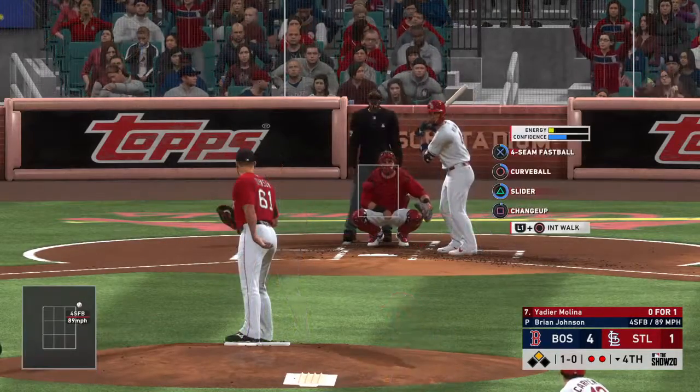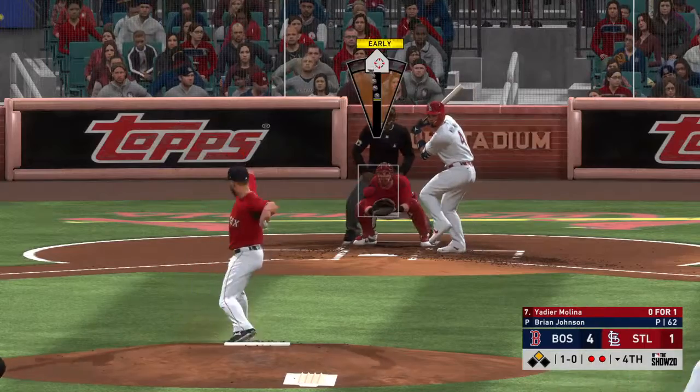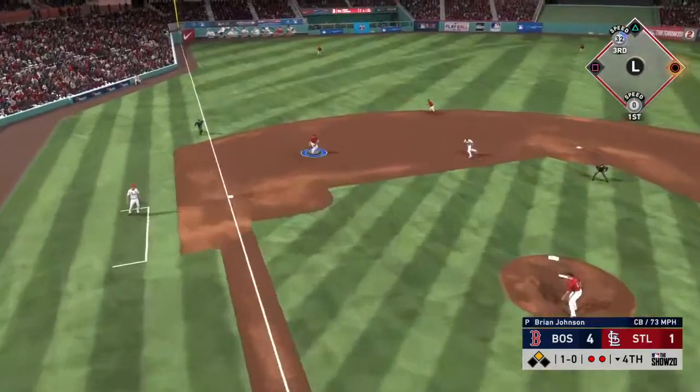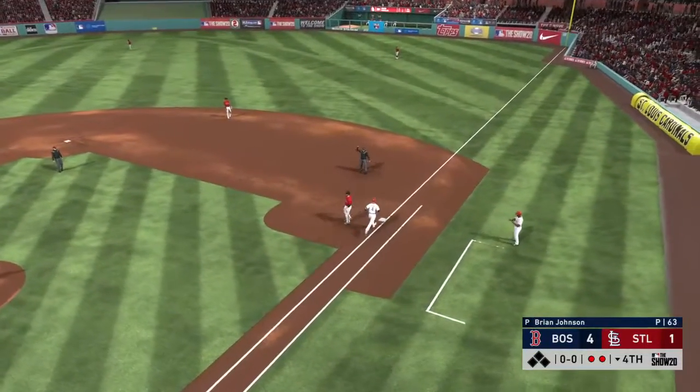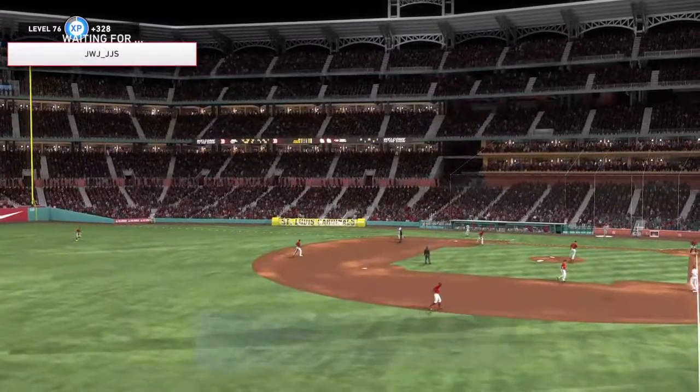Up and in there with the first pitch fastball. It's ball 1. On the ground to the left side. Seager fields it cleanly. Throw in time, and the side is retired.